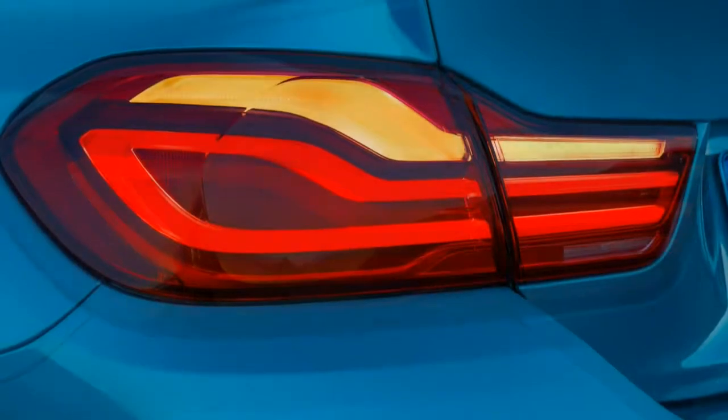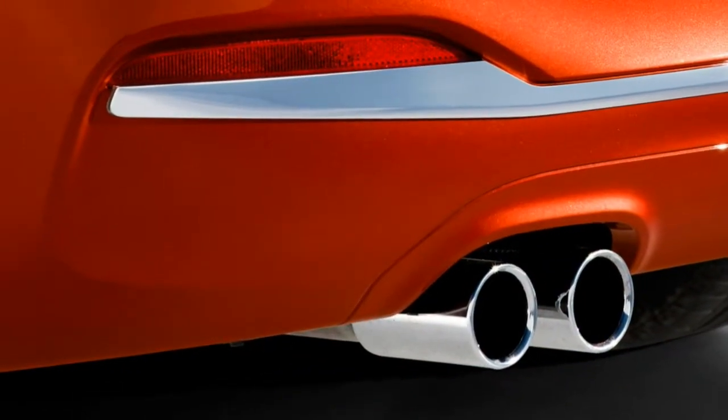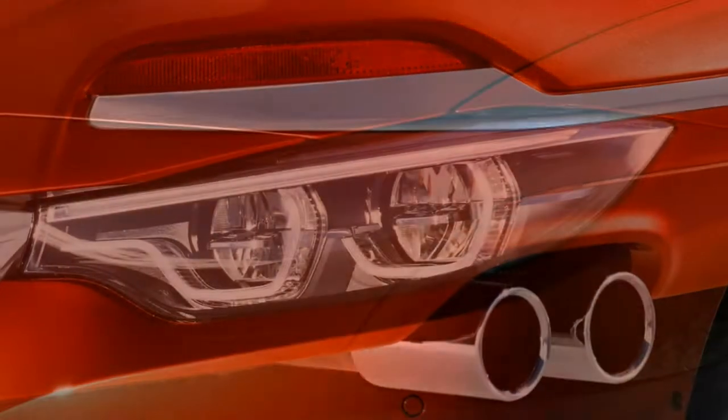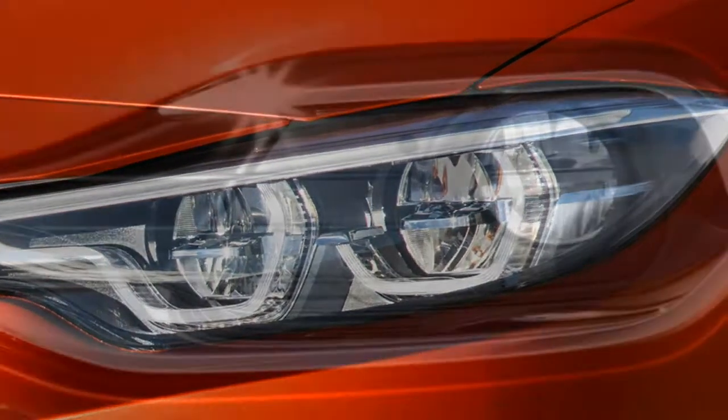Roominess. The 4 Series Coupe is better described as snug, but not confining. There's ample room to be comfortable while still creating a sporty wraparound feel. Average size adults will barely fit in the back seats.